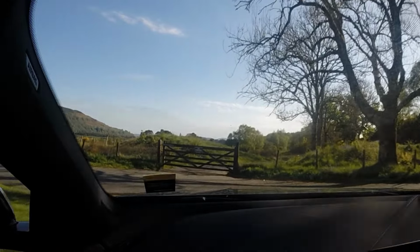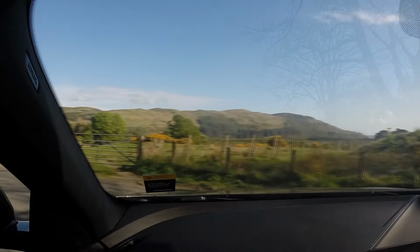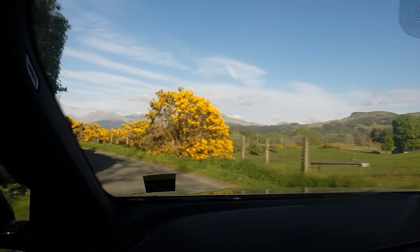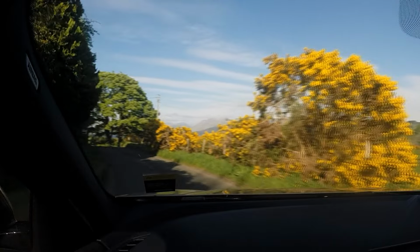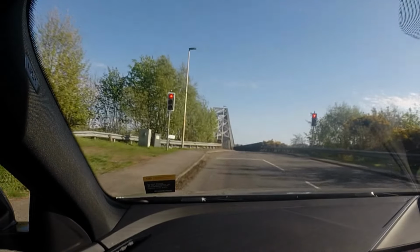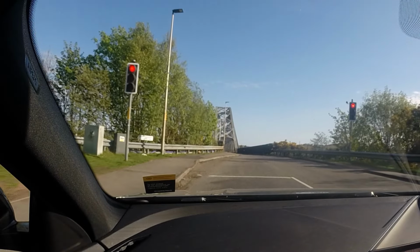Headed back to Oban for dinner. And of course, our route back to Oban would take us back over the Conal Bridge.